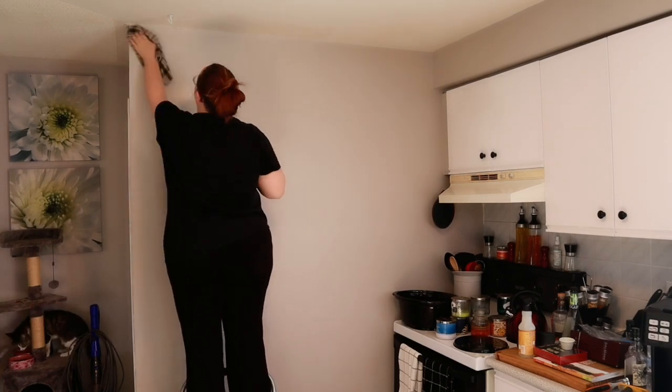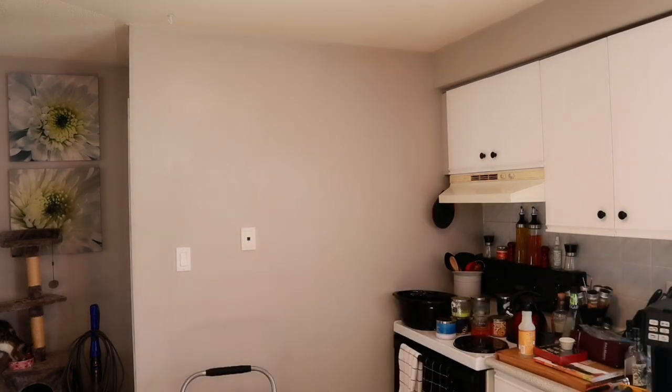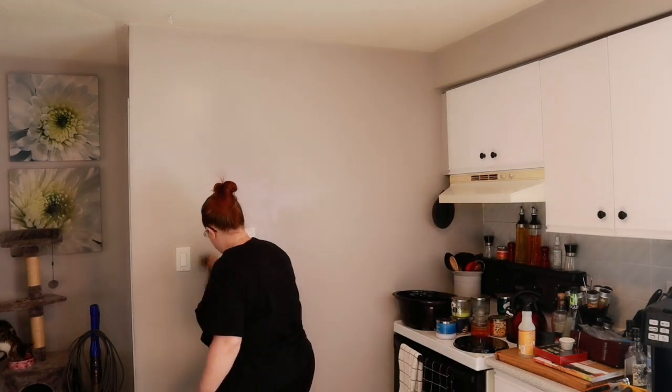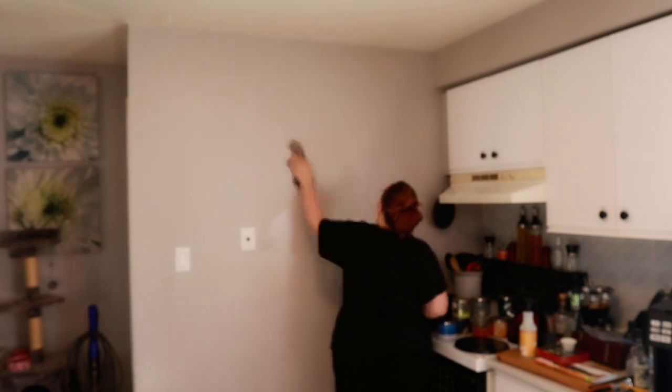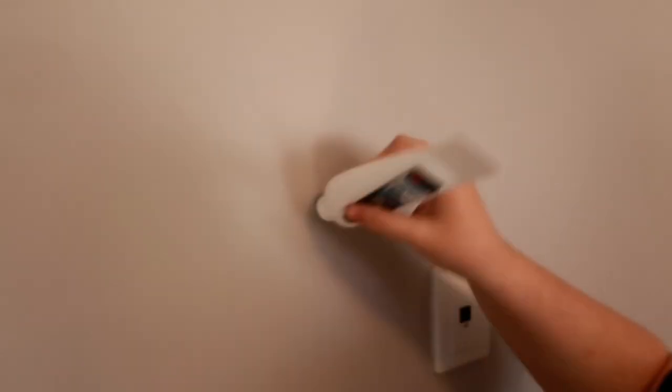So here I am just cleaning the wall, and I will tell you that the directions for this particular peel and stick wallpaper recommend that you don't use anything to clean the surface besides plain old water. Any residue or oils or soaps or anything like that can ensure that it does not stick properly. So I've got my sink full of warm water, and I'm just giving this wall a really good clean.